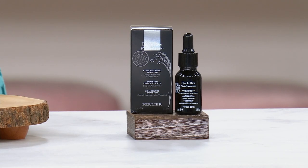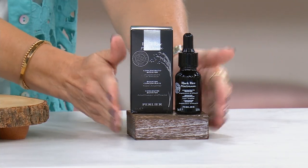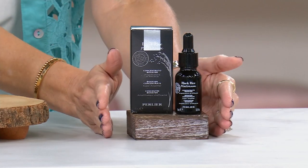Okay, so holy cow. I know. You can use this around your eyes. I would get it, act quickly.